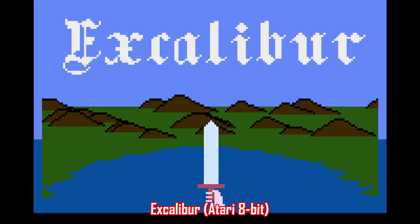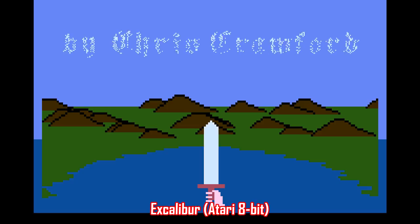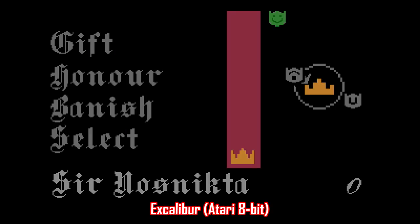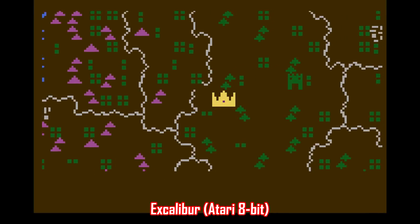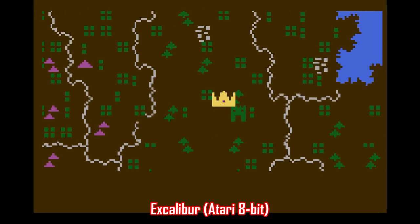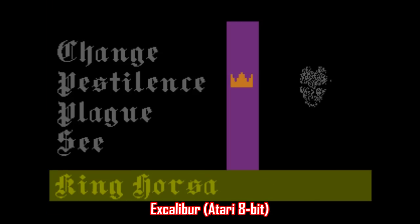Moving on from the 2600 platform to Atari 8-bit computers, here's another interesting game called Excalibur. And again, yes, the user interface here is limited to say the least, even for a game made in 1984. You just move this crown up and down to move between screens so you can see all your options. But yeah, this is a resource management strategy game with the goal being to unite all of Britain under King Arthur, and the sheer amount of depth and the amount of stuff you can do to accomplish that is really impressive.